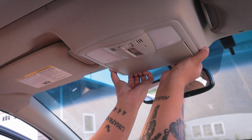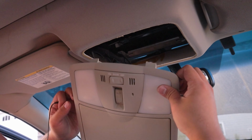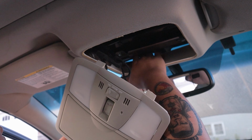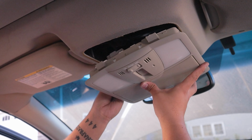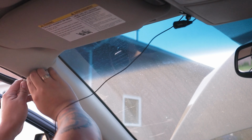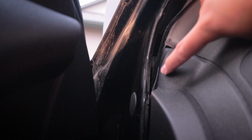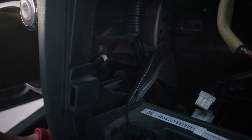Here's how I routed the mic. Pop the overhead console by just pulling it down. Feed the wires and mount the microphone where the console meets the headliner. Down to the driver's side A-pillar, down to the dashboard, above the pedals, and then into the center of the dashboard.